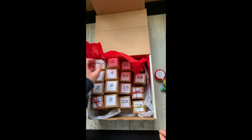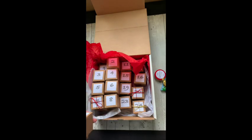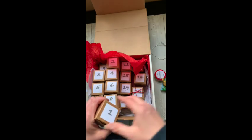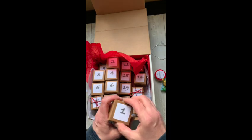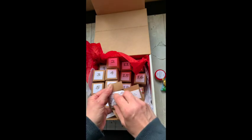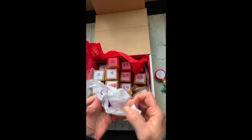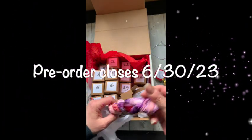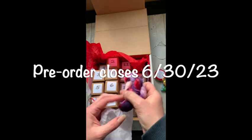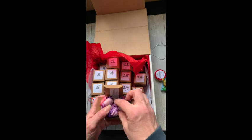Okay, so let's start with day one. Now I will skip some of these names because it is gemstones, and some of the names are a little hard to pronounce. So this first one is fluorite. Let's look at that. Ooh, some purples and pinks. Just going to put them back in.